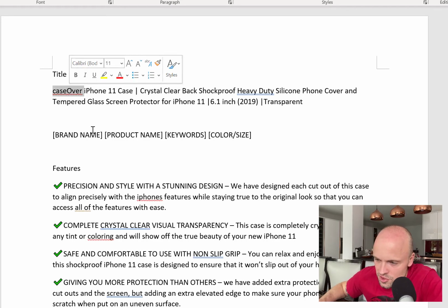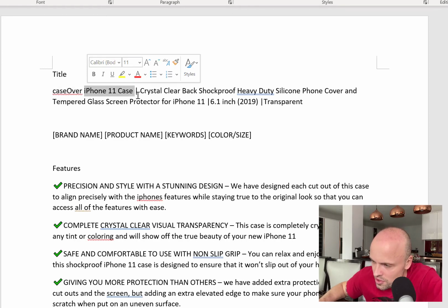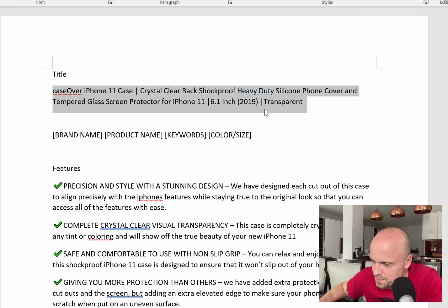So I've got CaseOver, which is a brand name that we're going to use for this example. It's not actually a registered or existing brand name, I just made it up. So if you're looking for a brand name, feel free to take it. Then iPhone 11 case, which is my search term that I want to rank for, and then I'm using a load of keywords. Crystal clear back, shockproof, heavy duty, silicon, phone cover, glass screen protector, iPhone 11, 6.1. Yeah, these are all high ranking keywords. Okay, so that's how we put together our title.